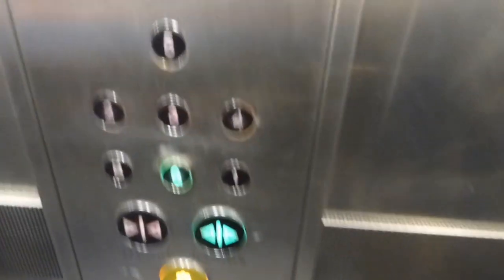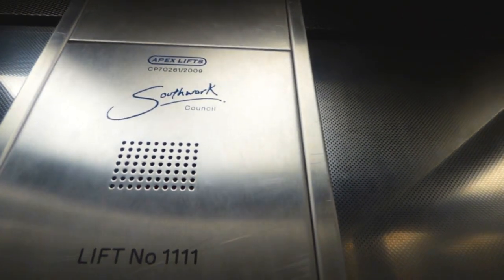Then I now go inside the lift because it's my turn to step down to the basement. Oh, perfect levelling now.